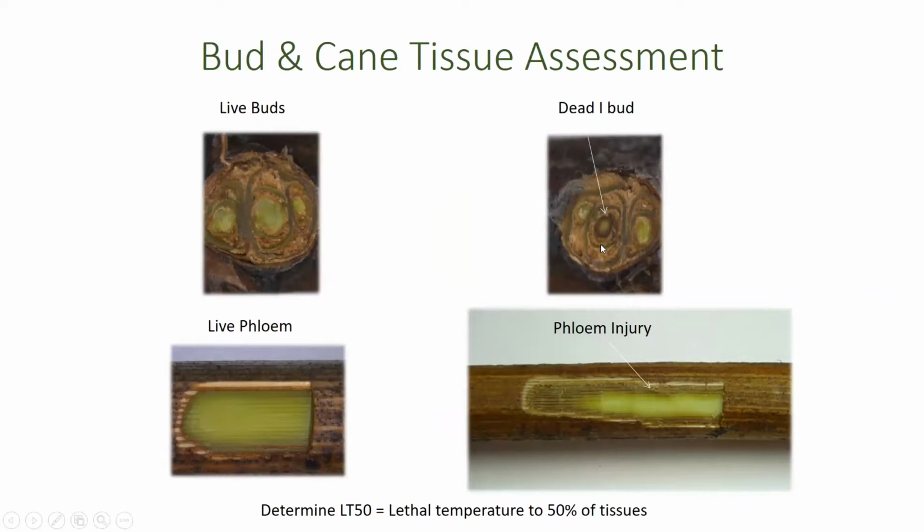The bottom pictures are examples of phloem. So here's a live phloem. It goes straight from the bark right to this nice green color. And then with phloem injury, it goes from the bark into this brownish phloem color. That's due to the contents of the phloem cells releasing due to cold damage. That's phloem injury. It's similar to what happens when you cut an apple and it turns brown after a few minutes. And it was from this bud and cane tissue assessment that we were able to calculate LT50s.